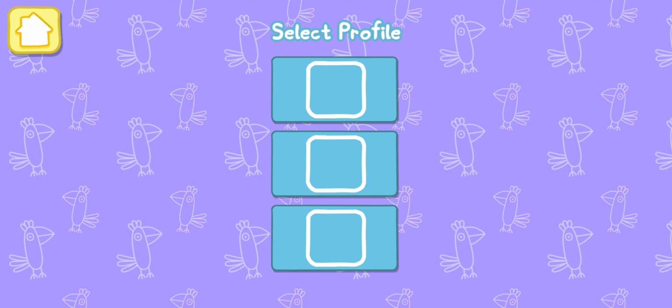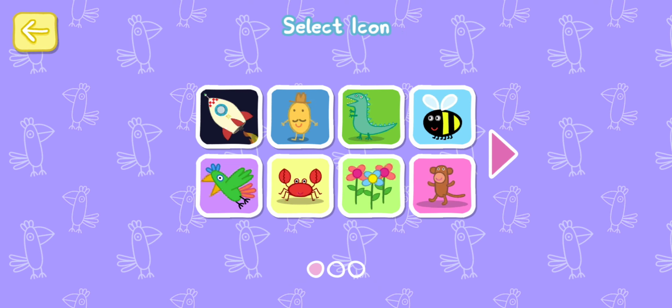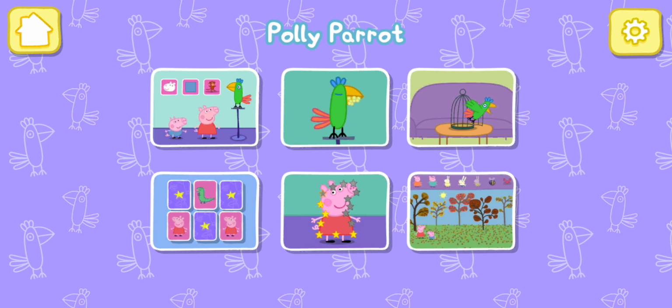A slot to use for this game. Choose the icon you like best. Choose a slot to use for this game. Why not try a dot dot dot?